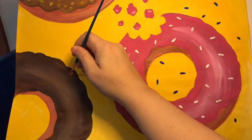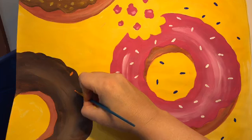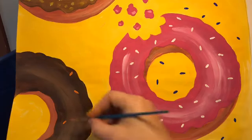And what do you guys think about this painting so far? Are you liking what you're doing? Do you have questions? Do you need help? Do you want to eat the donuts, all the donuts now?